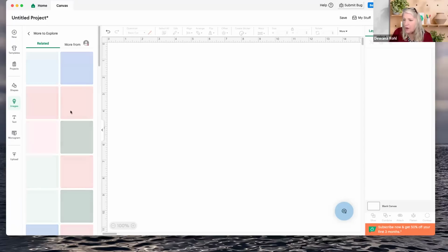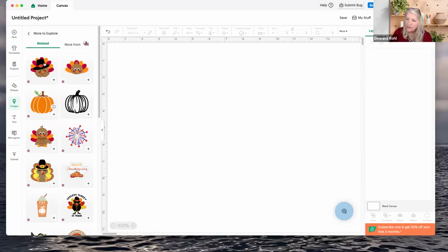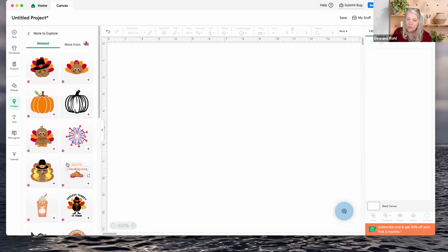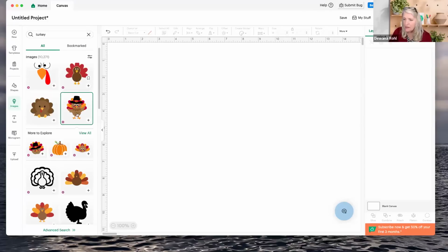And then I click view all, and it's going to give me all the images related to the image that I had selected. So I think that is a huge benefit. It's going to save time on searching and trying to find images that go with the image that I had selected. So that is such a huge improvement. And you can still get the big advanced search. You don't have to do that, but you can.